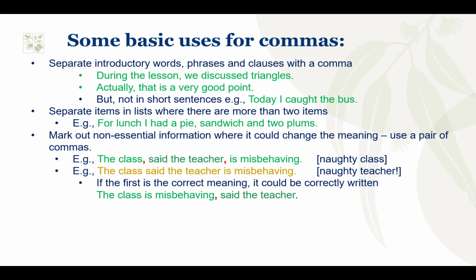If the first is the correct meaning, it could be correctly written, the class is misbehaving, said the teacher. In this case, what we've done is we've moved some of the clauses to other places in the sentence, and the sentence still makes the same sense.